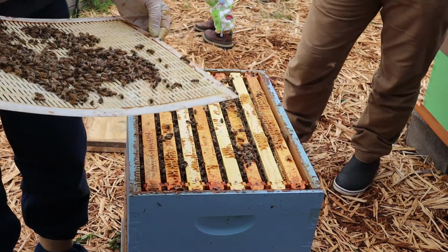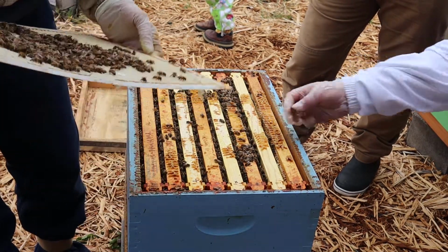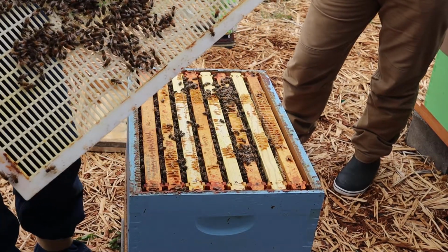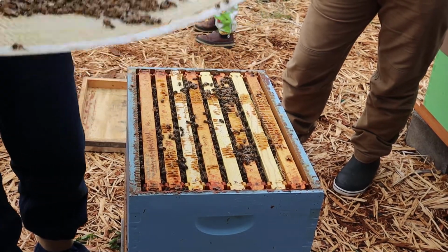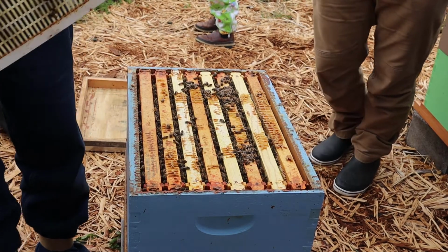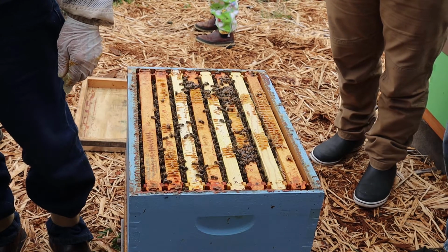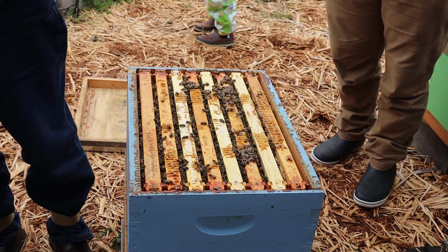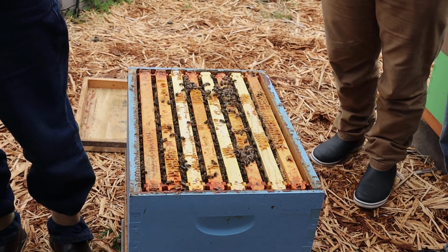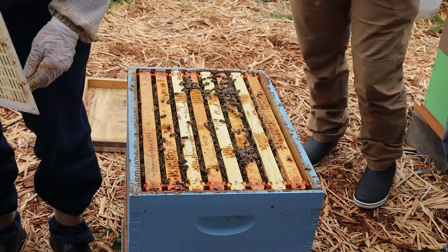Occasionally, a frame will get emptied out, and they'll come diving in there and lay it up with eggs. So the queen excluder is designed to separate the honey. It keeps the queen from laying eggs in your honey. The workers can pass through this, but the queen's thorax is too large, and she cannot pass through that. That way you have no eggs or brood in your honey.